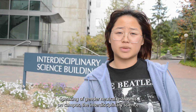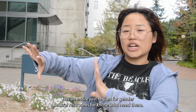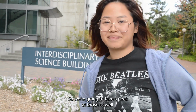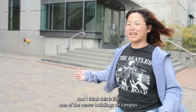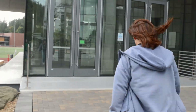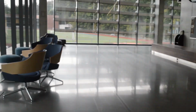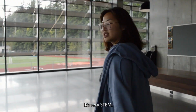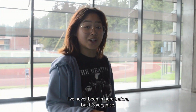Speaking of gender-neutral restrooms on campus, the Interdisciplinary Science Building actually has an entire region for gender-neutral restrooms for those who need them, so we're gonna take a peek at those as well. I think this is one of the newer buildings on campus, so these are gonna be some of the most updated bathrooms we'll have. It's very STEM. I think this is one of the newest buildings for the STEM classes. I've never been in here before, but it's very nice.